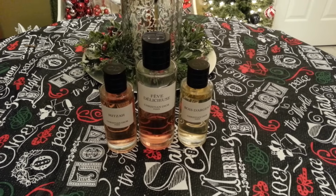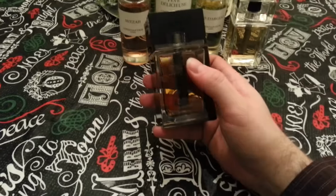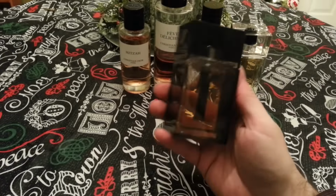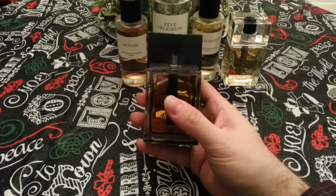This is a 2010 batch. This is also a 2010 batch. But this is a beautiful fragrance. Very strong cocoa and iris note with this. Very makeup baggy, but sweet and luxurious. It's got a very, very rich, dense scent to this one. It's a beautiful fragrance. That's Dior Homme Intense, the original vintage formulation.